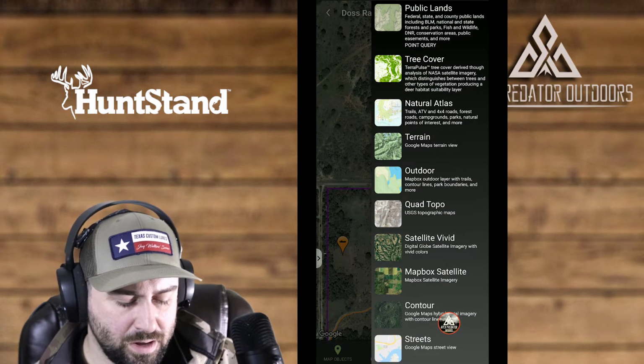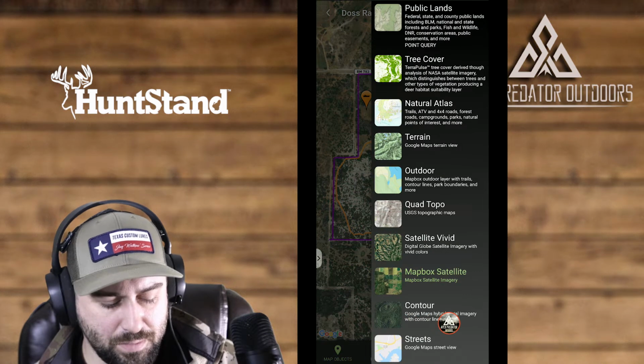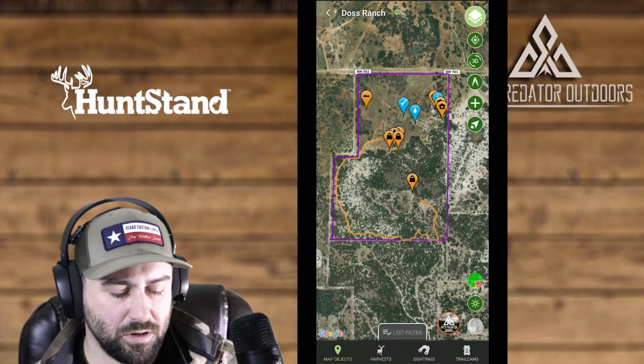Okay, same thing with the MAPBOX satellite. Again, this is just another satellite image here. So this is the MAPBOX satellite imagery. I believe this is a different image company, so this is not Google providing this. This is a different company altogether.